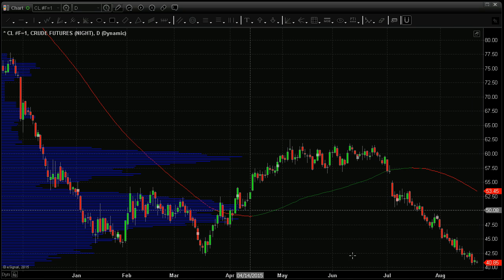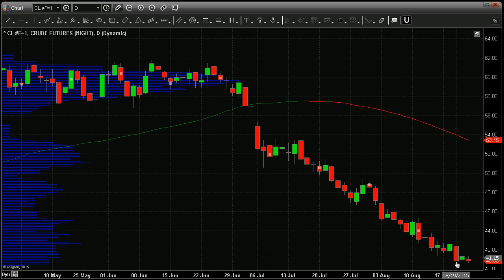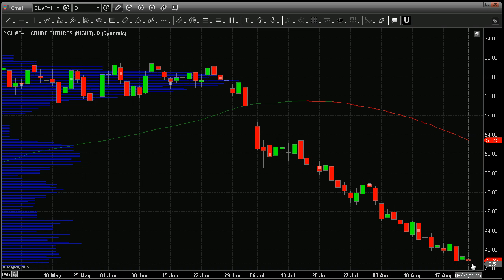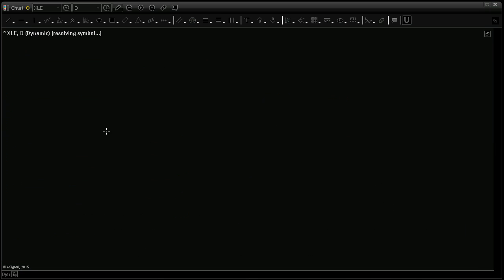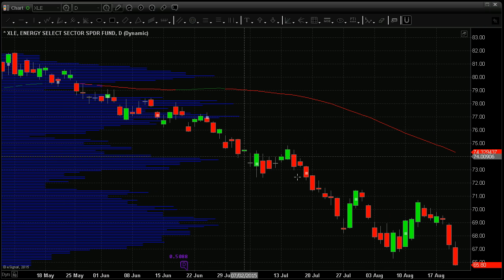Crude oil down 1%. Had a big down day there a couple days ago, and we're just really sidestepping. The trend is still down. We haven't seen any reversal pattern on crude oil yet, and it looks as though it's going to continue to go lower. Looking at the XLE, it's been completely annihilated.